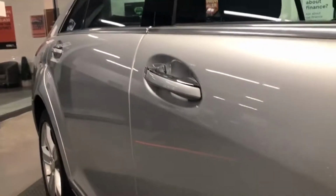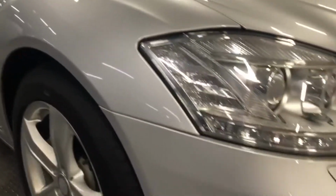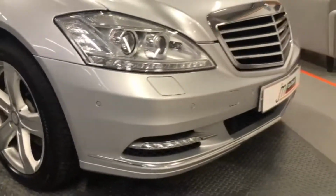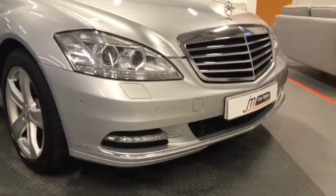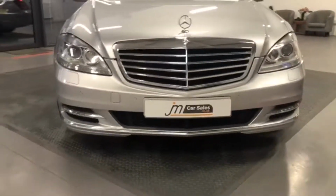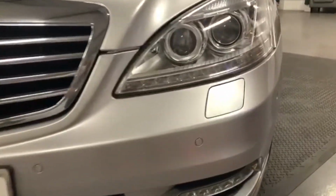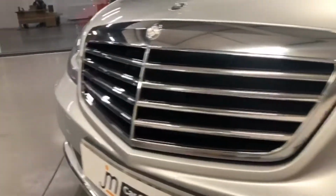You can see it's nice and straight there. Pretty much in lovely condition. And along the front here, nice set of lights. Nice grille as well. You can see it's in good condition with no major stone chips or scuffs or anything. The chrome is all nice as well.